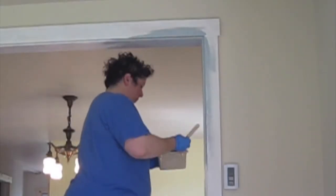One of the last big tasks to do before we can finally move into our house is finish all the trim work.